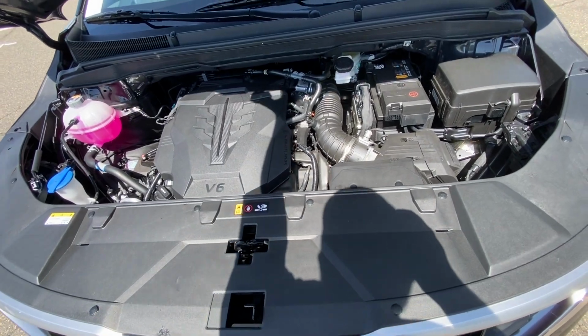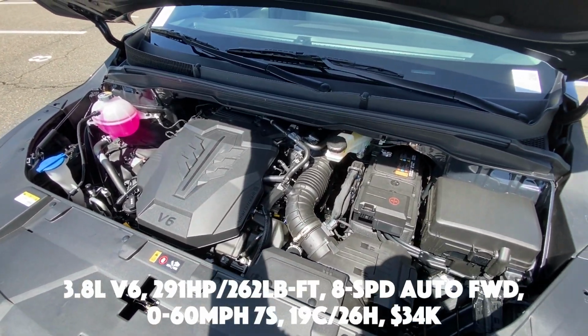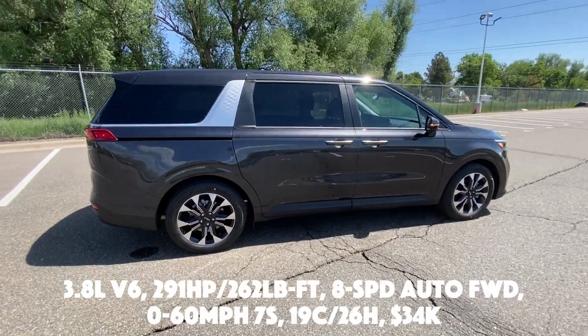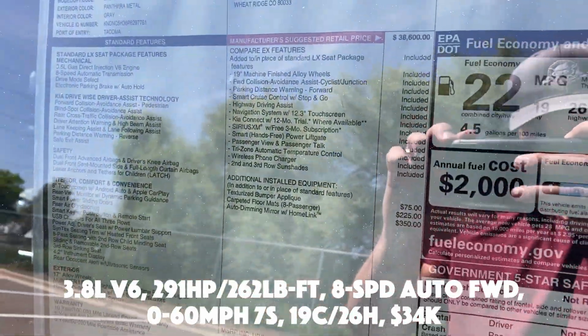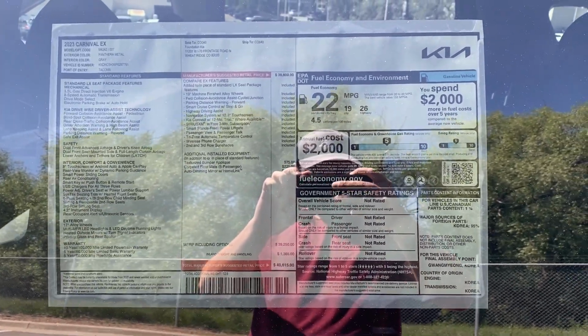Before we jump into the design of the Kia Carnival, let's have a look at some of the basic spec and tech here. You have a 3.8 liter V6 putting out 291 horsepower, 262 pound-feet of torque connected to an 8-speed automatic. It comes in front-wheel drive only. 0 to 60 miles per hour is done in 7 seconds. Fuel economy sits at around 19 city, 26 highway. And if you want this Kia Carnival, it's gonna cost you around $34,000.